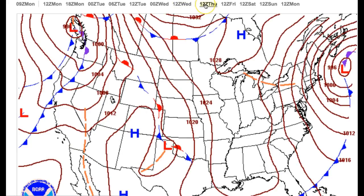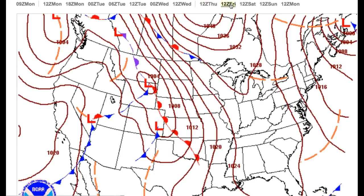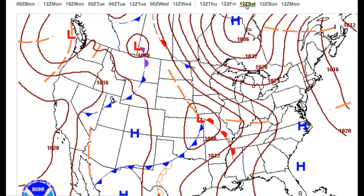So then we get to Thursday. We clear out. It's going to be a bit windy though. Temperatures range from the mid-20s for lows and lower 40s for highs. On Friday, cloud cover is expected with temperatures ranging from the mid-20s for lows and lower 40s for highs. On Saturday, high pressure in control with clouds. Low temperatures in the lower 20s, high temperatures in the lower to mid-40s.